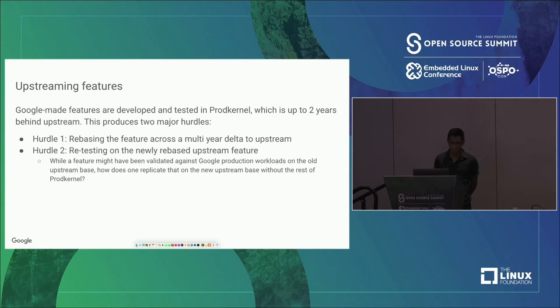If you're thinking about the workflow of an engineer, they get a feature request to add a feature to prod kernel. They can do many things, but generally they'll develop their feature on prod kernel, which is 2 years or so behind upstream, and then it's a choice, right? You can decide to put in the effort to rebase it forward across many years and send it to upstream, but this presents an interesting challenge, right?